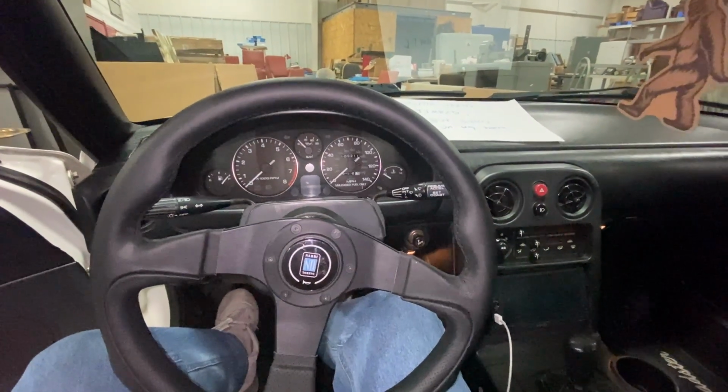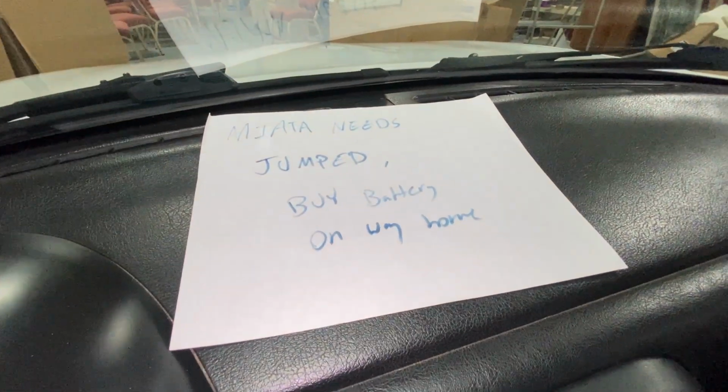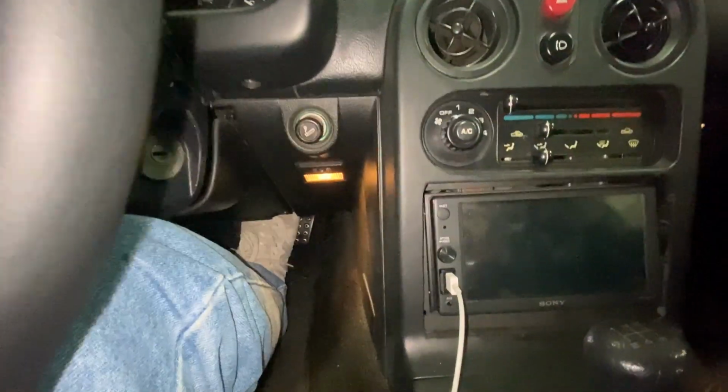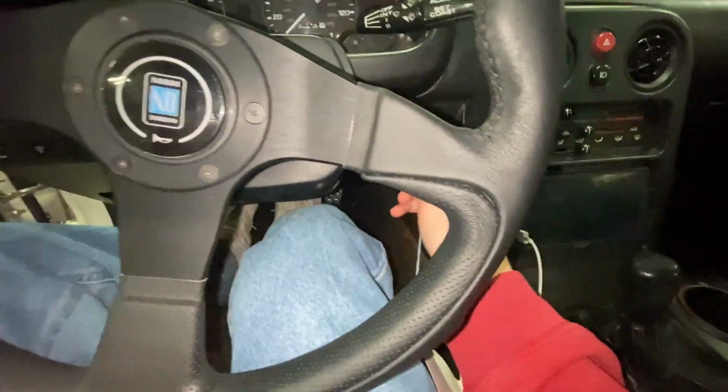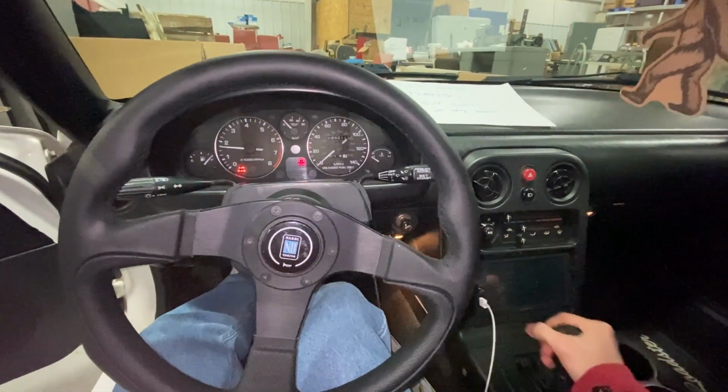Now, I'm not 100% certain that it's going to start. This is what I left for myself last time I was here, because it didn't start. So luckily though, I see that the interior lights are on, so let's see. Hey!